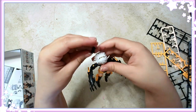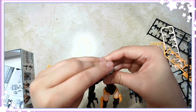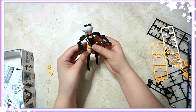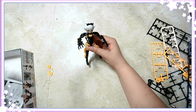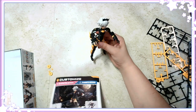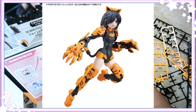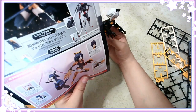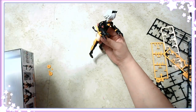She comes apart pretty easily though. I'm not sure if that's supposed to happen, because they're supposed to be able to take them apart and put them together in 30 minutes or less, and this definitely took more than 30 minutes. I got confused in certain spots. But aside, oh yeah, see right here. Here's the photo of the speed armor, I think is what it's called. It looks way cool and I really want it. But I'm gonna have to wait until I can find one at a decent price.